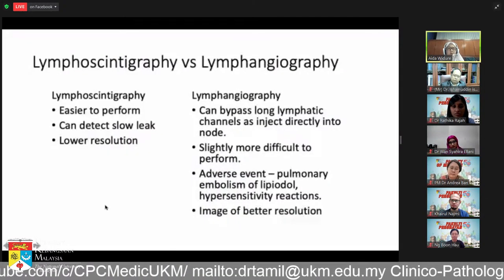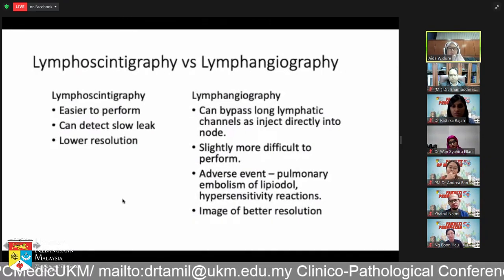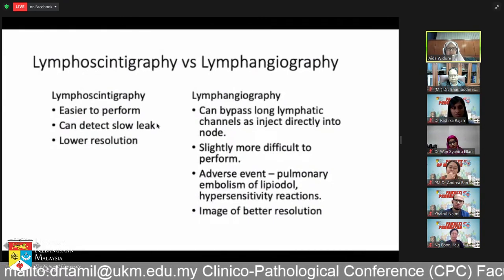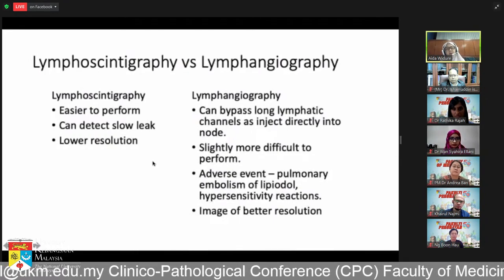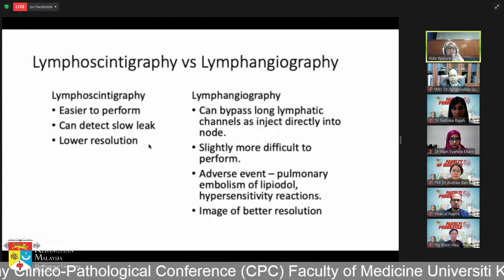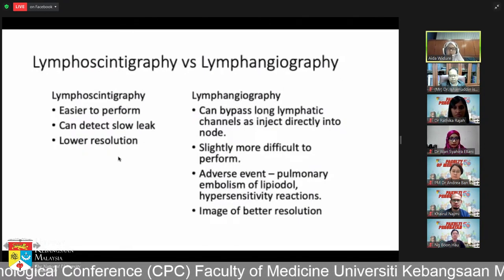In this patient's case, we can learn two things in terms of lymphoscintigraphy versus lymphangiography. In lymphoscintigraphy, it's much easier to perform. You just need to inject at the web spaces, and it can detect slowly because you can do imaging up to 6 hours, even 12 hours. But as you have seen in my images, the resolution is much lower.